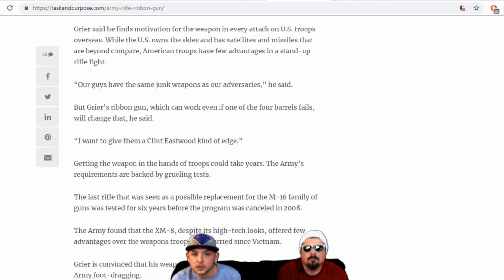Greer said he finds motivation for the weapon in every attack on U.S. troops overseas. While the U.S. owns the skies and has satellites and missiles that are beyond compare, American troops have few advantages in a stand-up rifle fight. Our guys have the same junk weapons as our adversaries, he said.